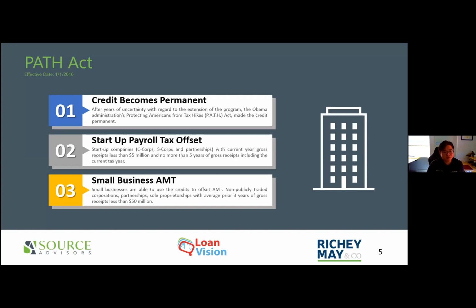Next was small business AMT. Previous to this, there were alternative minimum tax limitations for businesses and individuals, but during the PATH Act, they basically allowed small businesses, or businesses with gross receipts that average less than $50 million, to begin offsetting even alternative minimum tax, which basically skyrocketed the value of this credit. Up until this point, a lot of those small to mid-sized businesses might have been in the same situation as those startups, where they could generate the credit and not be able to use it, which made it useless at the end of the day.